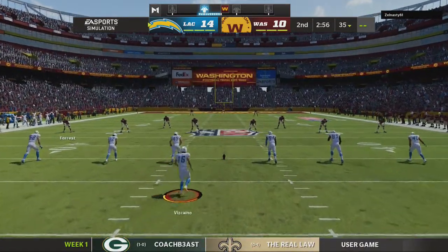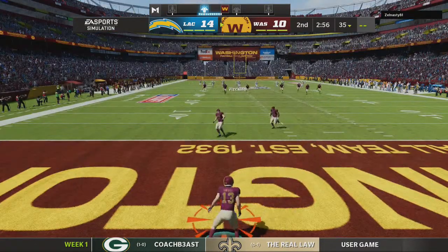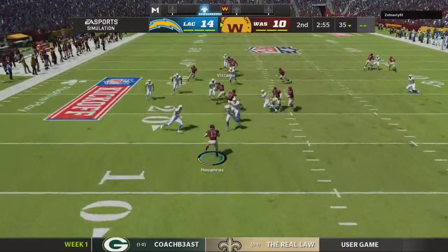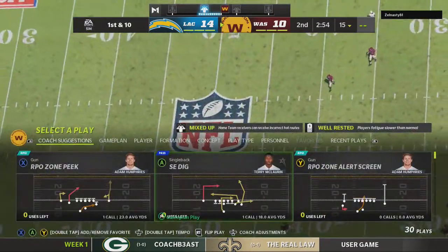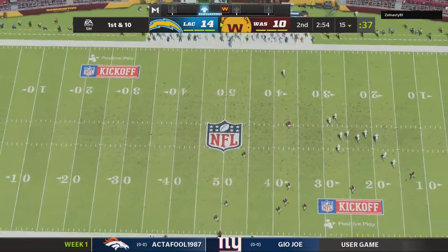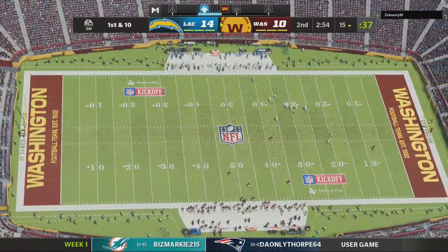So they throw the pick 6. They'll get another shot at it now as this one's in the air. He will return this from deep in the end zone. And the decision to bring it out, not a good one, as he's tackled at the 15. Washington takes over 1st and 10 at their own 15-yard line.